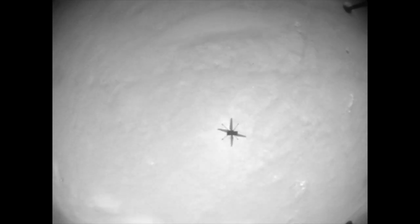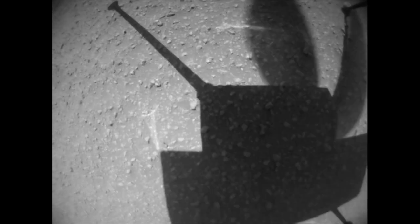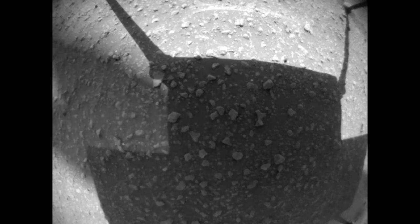It's the shadow of Ingenuity that you see, with its counter-rotating rotors appearing to spin in slow motion thanks to the strobe effect. Ingenuity flew up 5 meters, about 16 feet, and then shifted over a few meters so that it wouldn't land on the ripple. Now let's take a look at some of the details.